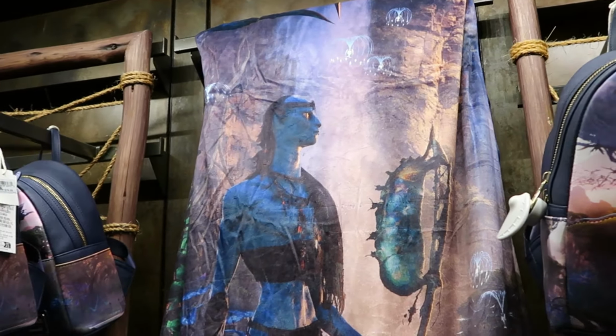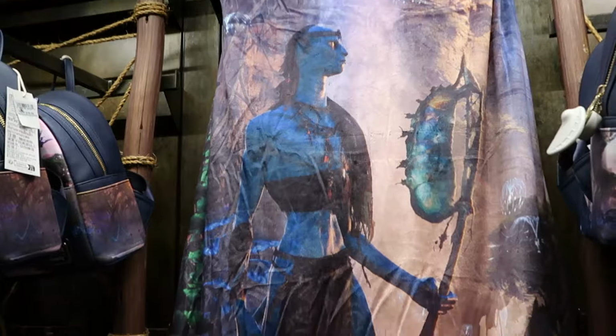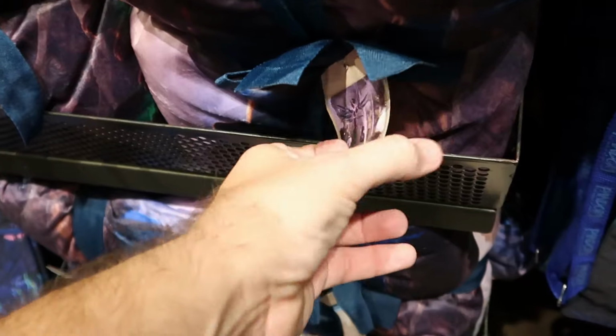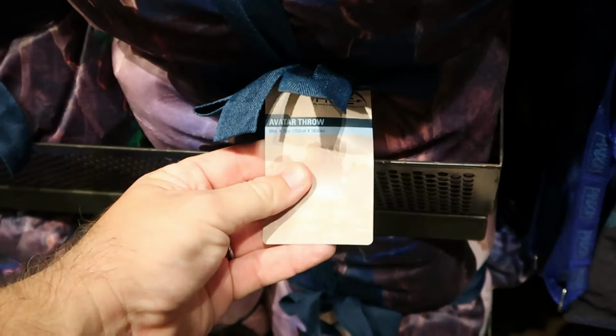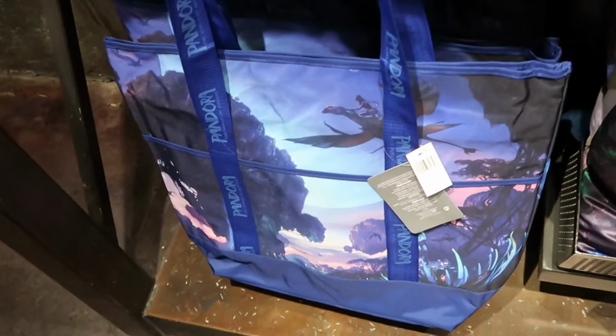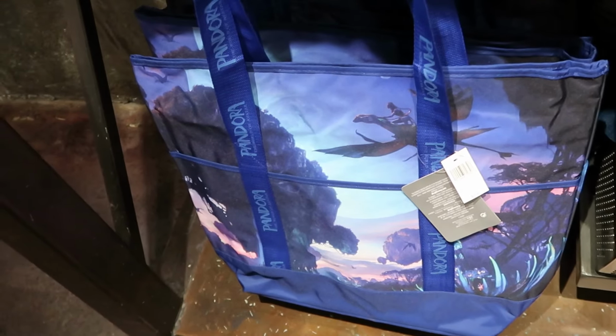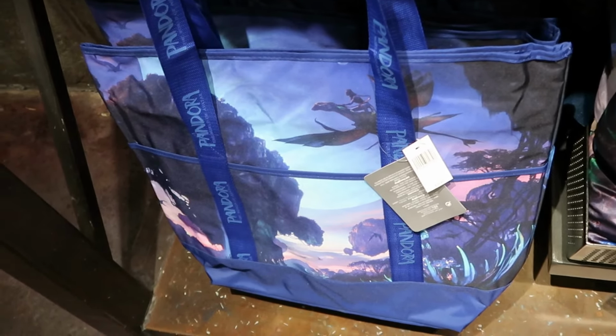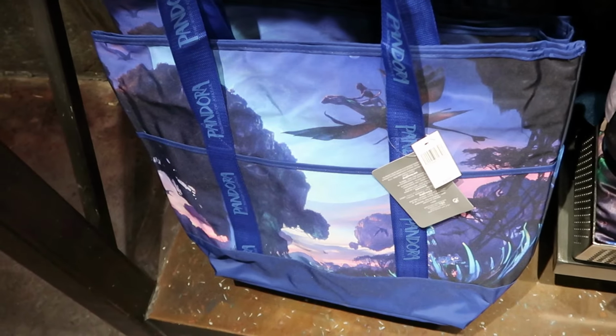A super duper fuzzy throw blanket. This is just incredible. Always the Avatar merchandise is amazing. That one shows you the whole scene right there. I do want to see the price here. These are, let's see here, 60 by 72 inches, $70 a piece for them. And then right over here is a brand new tote bag for this new collection. On the strap it says Pandora with the floating mountains. These are perfect to take down with like your beach towels for $40 a piece.